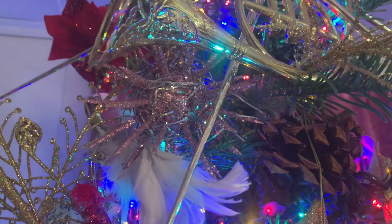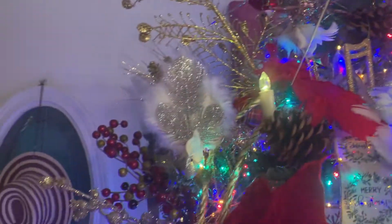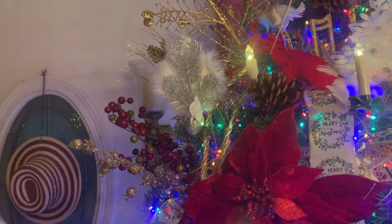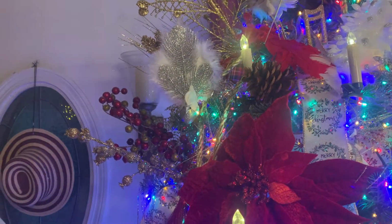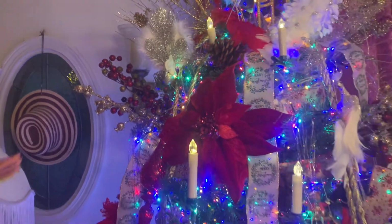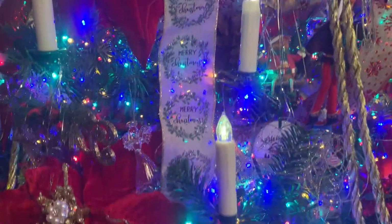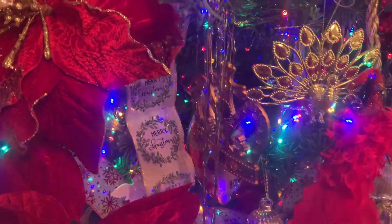These little orbs here, I've had since I was in grade school, and I've kept them ever since. One thing I like with decorating a tree is having plumes or different leaves and gold leaves coming out of it, to make the tree look like it's coming alive. I also have wired ribbon going from the sides.